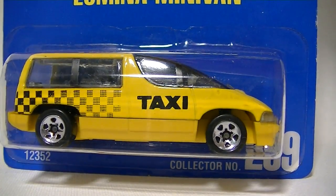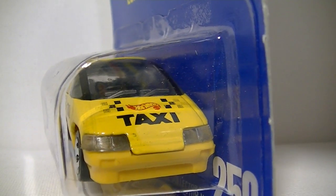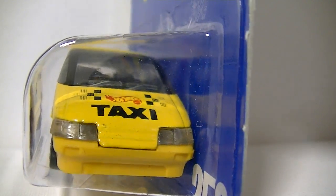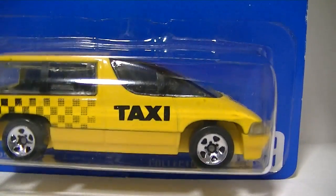Let's see, we got this Chevy Lumina minivan taxi, pretty cool, kind of funky looking. It's got the plastic inserts for the headlights. See that? Hot Wheels did that a lot more often. They still do it, but not as much as they should.